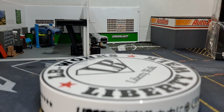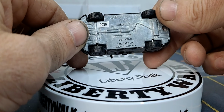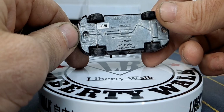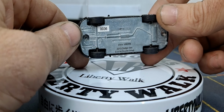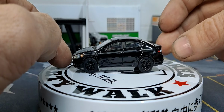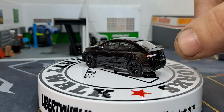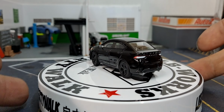Picked up this green light. It's a 2013 Dodge Dart number 36. But I thought it looked pretty good. Got lensed headlights and lensed tail lights.